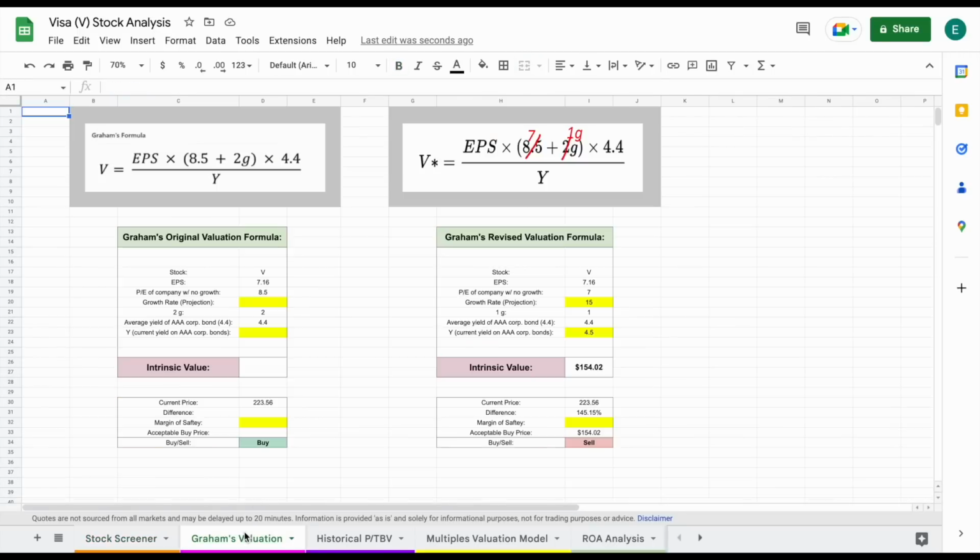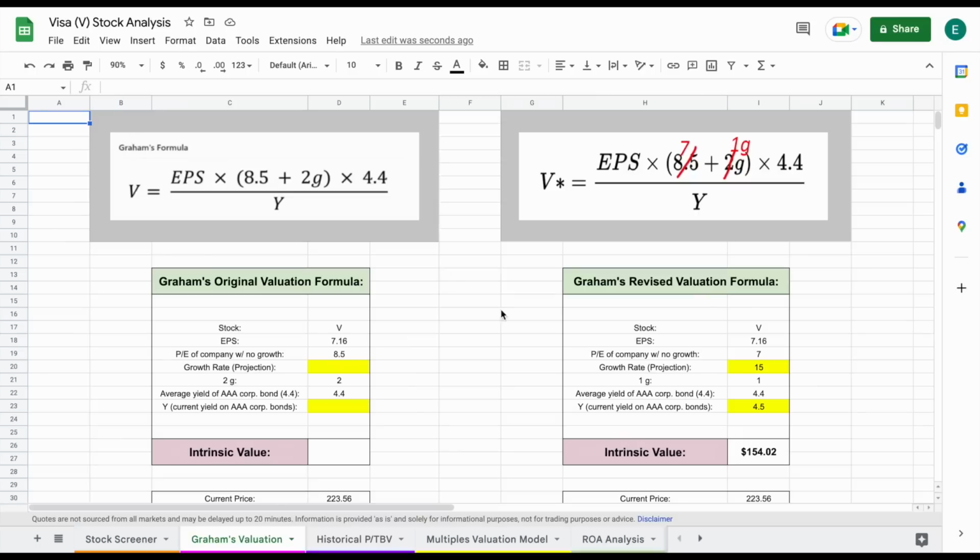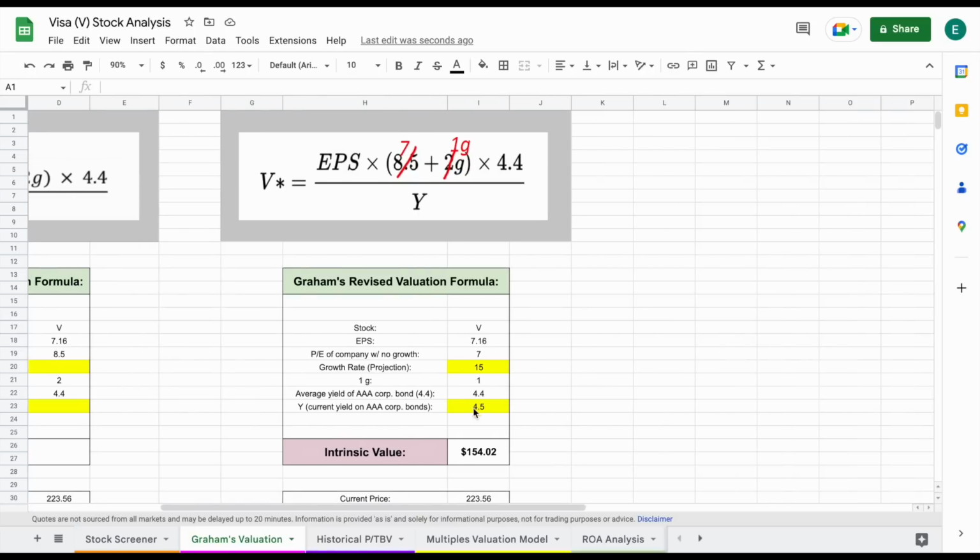If we go ahead and jump over to Graham's valuation, I'll zoom in here just a little bit. We can see after plugging in our variables, we come to an intrinsic value of $154 per share. And keep in mind, for all these Graham's valuation, the valuation is going to be driven down a little bit by the fact the current yield on AAA corporate bonds is a little bit higher than it has been over the past 5 years. Typically, it's been closer to around 3, and you can see if that's the case, the intrinsic value jumps up quite a bit.